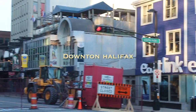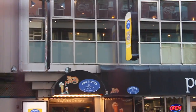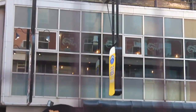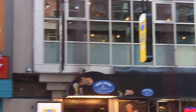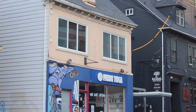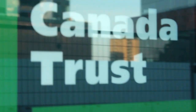It's under construction, unfortunately, but we've made it to Spring Garden. Right there, we've got Your Father's Mustache, where I went to get wings for the very first time. And on Thursdays, you have wing night, where wings are 75 cents each, I think. Or 60, I believe. I'm not sure. Anyways, you've got Scotiabank for your banking needs. You've got Starbucks for all your coffee needs. You've got Moto Yoga for all your yoga needs. You've got Canada Trust for when you can trust no one.